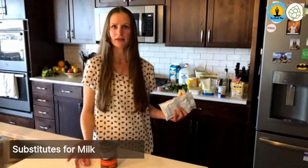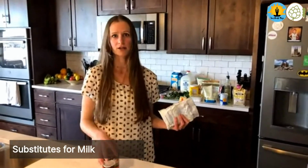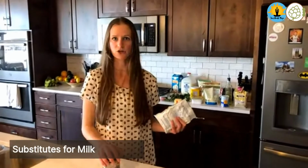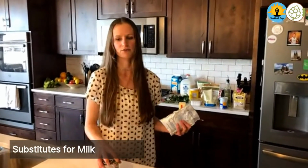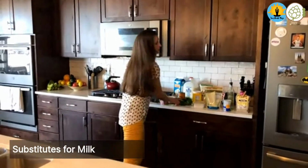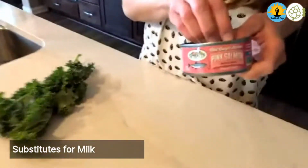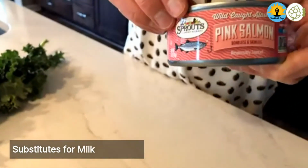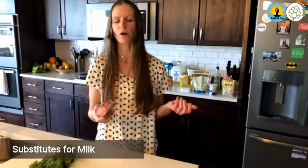The main thing that dairy has is calcium. And so there are tons of other ways that you can get calcium, like fortified almond milk or other forms of alternatives. But you can also use things like canned salmon or canned tuna. If it has bones in it, the bones actually have calcium. They are soft enough that you can squish them in your fingers and mix them in if you're making salmon burgers. You won't even notice they're there.